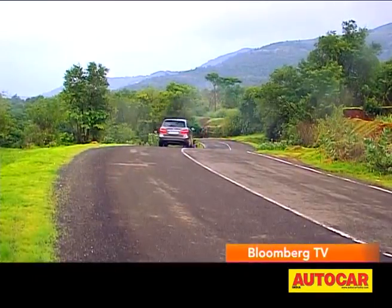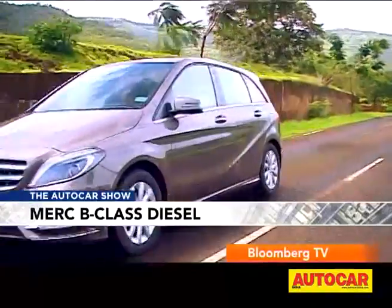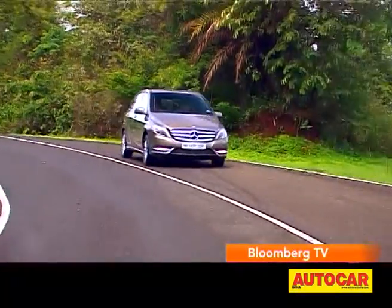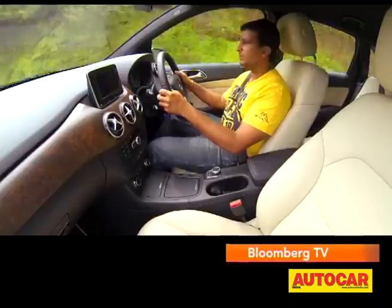But the B-Class shares its diesel motor with the A-Class. Now the engine is the same as we've seen in the A-Class, but here it suits the B-Class's practical character quite well, so city duty is really not an issue. Of course, you wouldn't really be looking for extra punch driving around a B-Class now, would you?